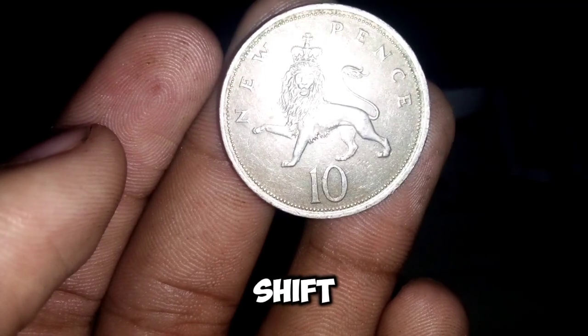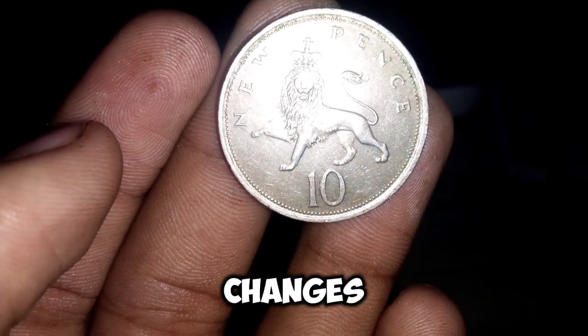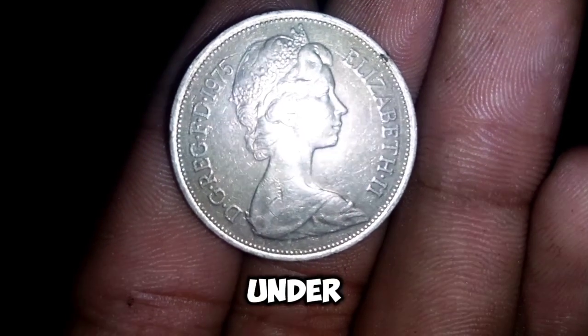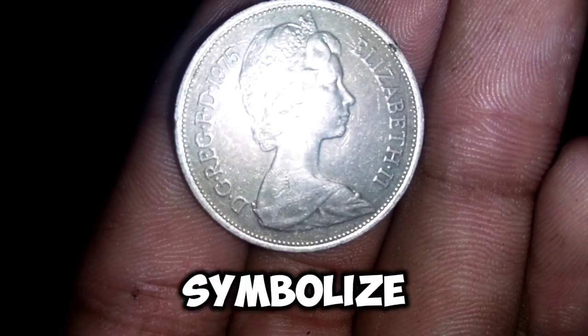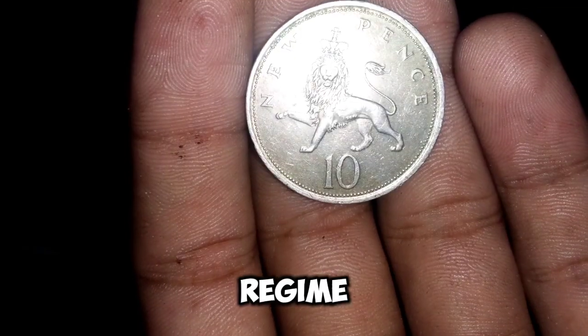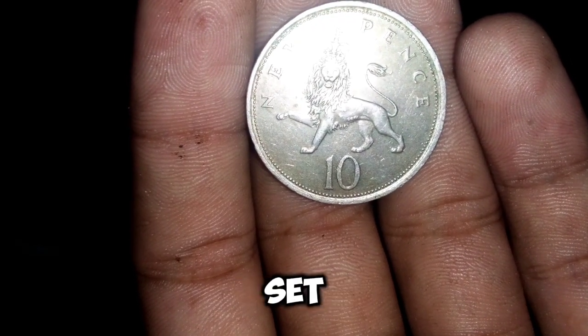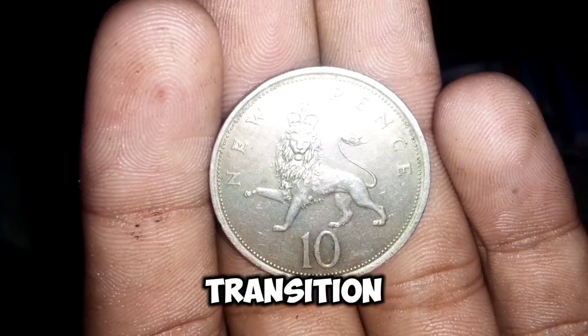This political shift was followed by a restructuring of the country's institutions, including changes to its currency system. The Central Bank of the Philippines, under the Aquino administration, began introducing new coinage and banknotes to symbolize the break from the Marcos regime and establish a fresh identity for the nation. The 1986 Philippine coinage set, which included the 25 centavo coin, was issued in this period of transition.